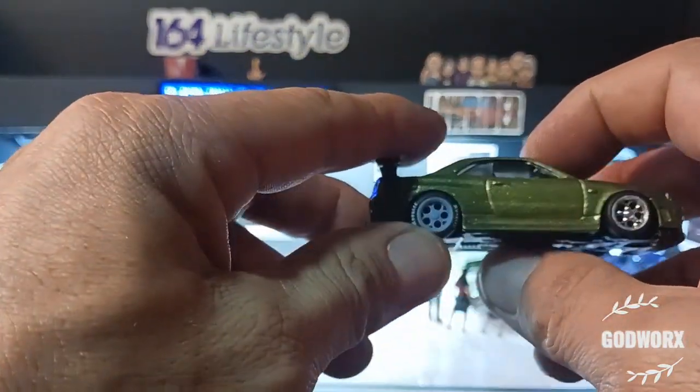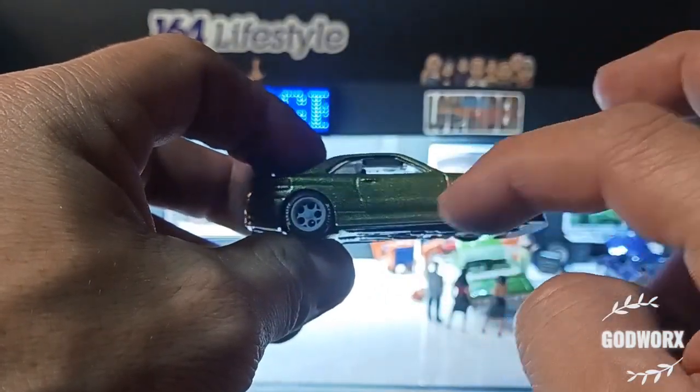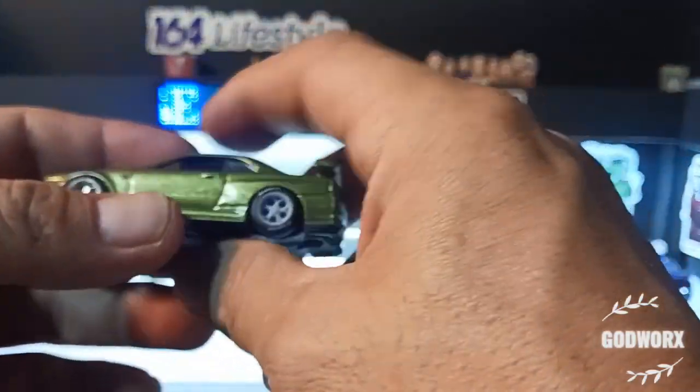So here's a car. It's not really rolling, so I have to grind the inside of it. So we're gonna do that, but next.